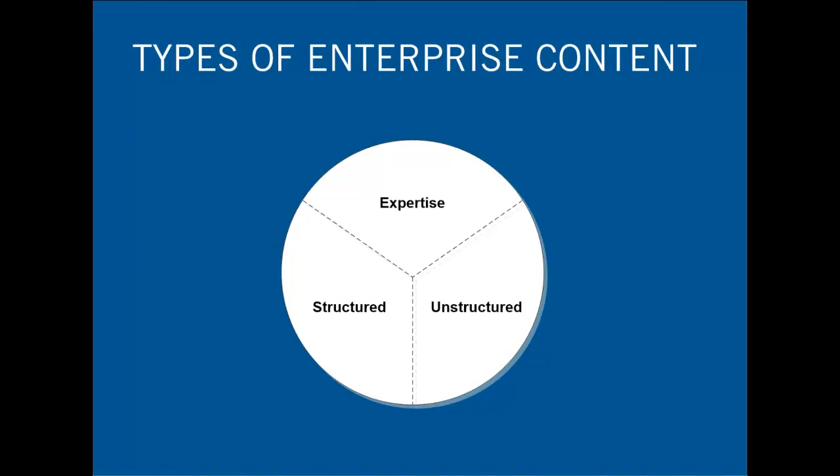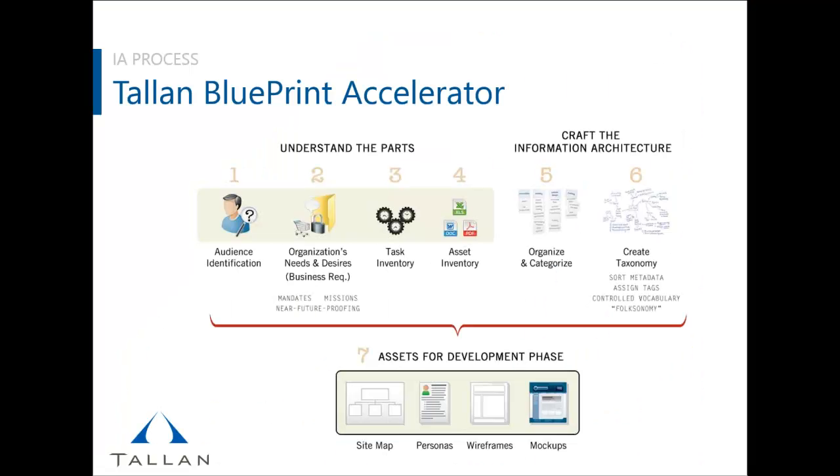So a little bit more about enterprise content. If you want to think of enterprise content in simplistic terms, it can be divided into three categories. Structured content, which is things that you store in your databases. Unstructured content, like your documents, Excel files, PDF documents, and so forth. And expertise, which is more related to people and their experiences and their domain expertise. So the idea is to come up with a blueprint, what we call the Tallan Blueprint Accelerator, a process that's structured and based on best practices that you can do over and over again to get assets that you can use to make sense of all this information and data in your organization.